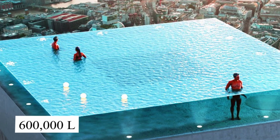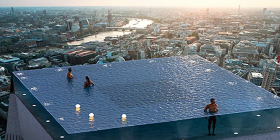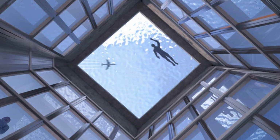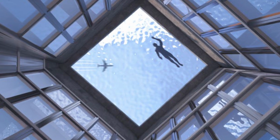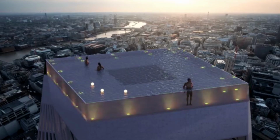It contains 600,000 liters of water and is surrounded by clear walls made from acrylic. The bottom of the pool would also be transparent, so it could act as a skylight. At night, it would be lit up with color-changing lights.